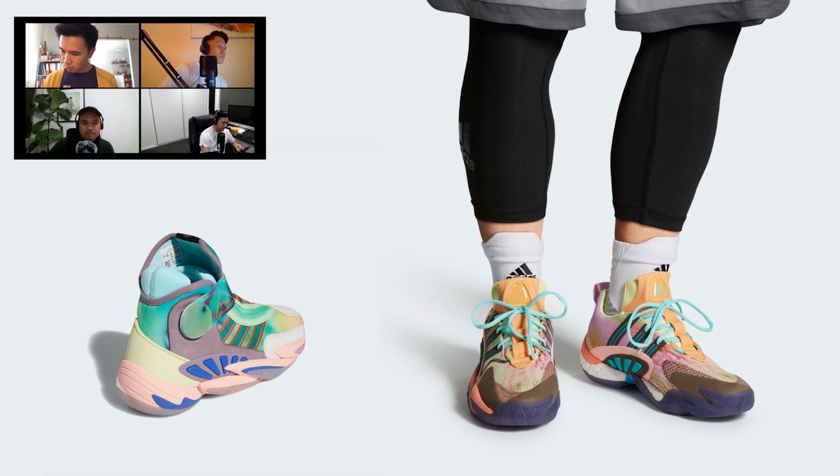So Johan, would you get these? It's funny because even the first one, it says basketball inspired, so they're not really meant to be played in. I think they're sneakers. Yeah, but I'd buy them. I'd cop them to wear to play basketball.